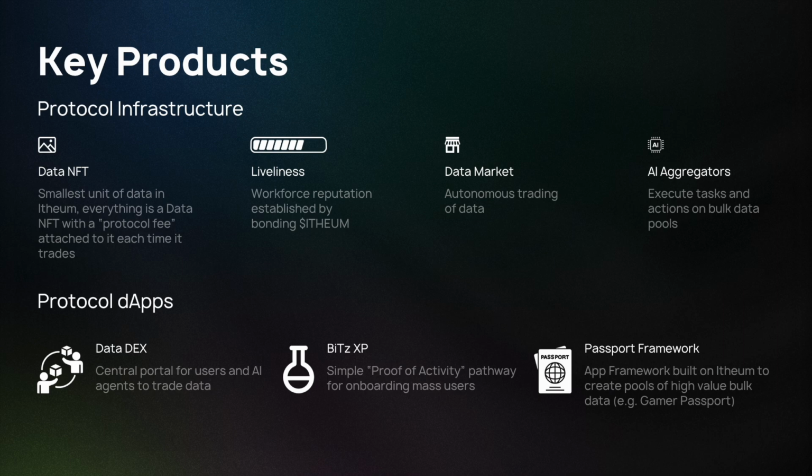We have the data marketplace, which is an autonomous trading engine for data, and we have AI aggregators. They execute tasks and actions on bulk pools of data. We also have some protocol dApps, like the Data DEX, which is the central portal for users and AI agents to trade data. BitsXP, a simple proof of activity pathway for onboarding mass amounts of new users into our human workforce. And the Passport framework. This is an app framework built on Itheum to create pools of high-value bulk data. The Gamer Passport is one such app that's part of the Passport framework that we will explore shortly.